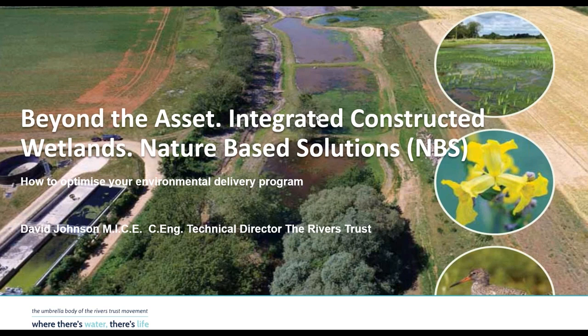And they're kind of based on the same principles as any treatment process, concentrating and focusing the physical and biological processes to provide the water quality that you're after. And the only reason why they're called integrated is because they are integrated into the landscape as a whole to provide greater benefits in terms of biodiversity and cultural benefits as well.